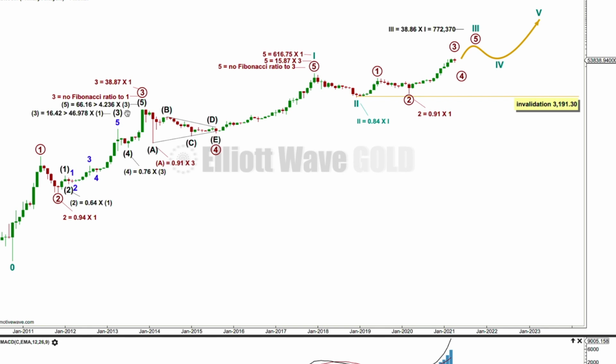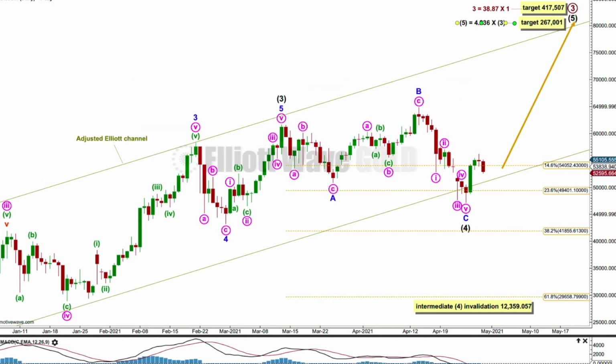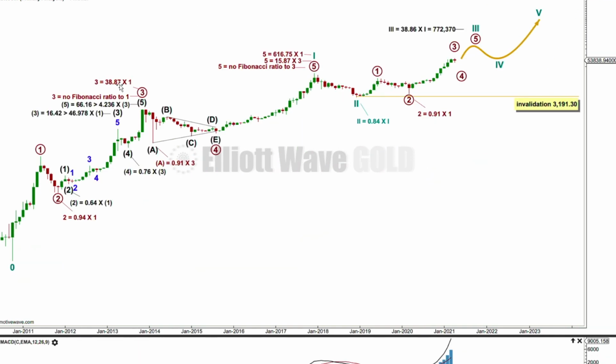That's how to read these notations I've got here. So there is a Fibonacci ratio between intermediate waves 3 and 5. Intermediate 5 is a bit longer than 4.236 times the length of intermediate 3. So what if we see that again? Here, intermediate 5 would be 4.236 times the length of intermediate 3 at 267,001. That is how I've calculated that target. Here I'm looking at primary degree. Primary 3 would reach 38.87 times the length of primary 1 at 417,507, and I've got that from here.